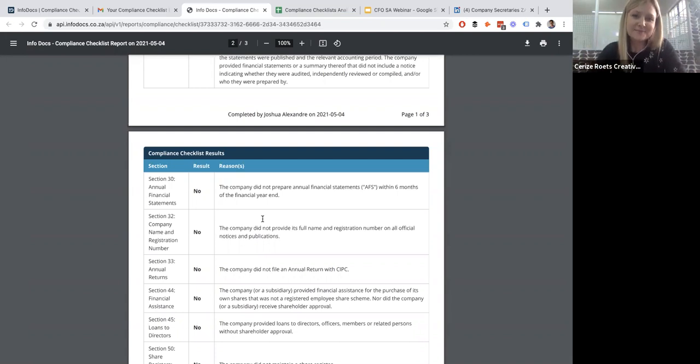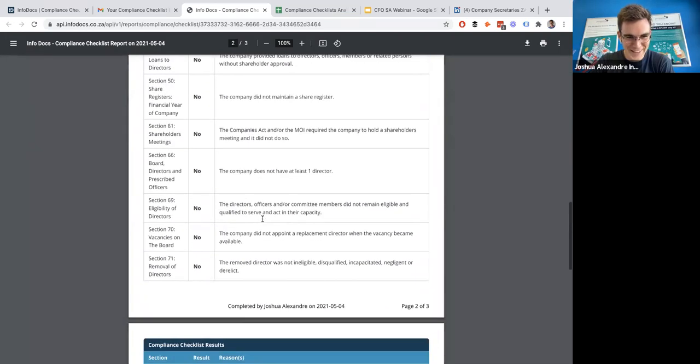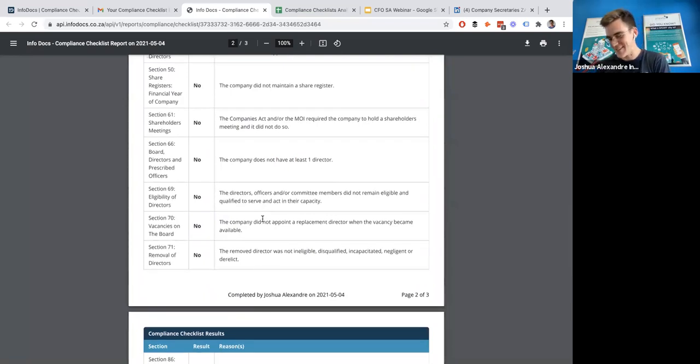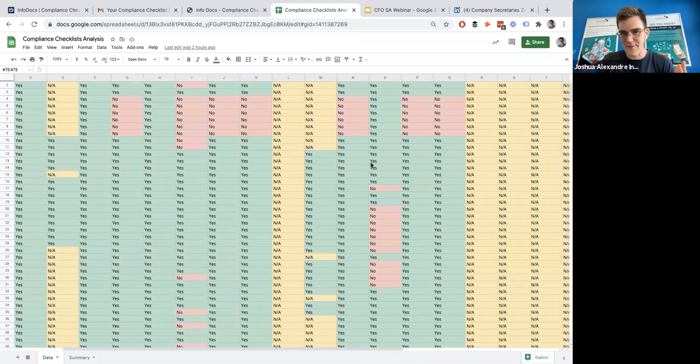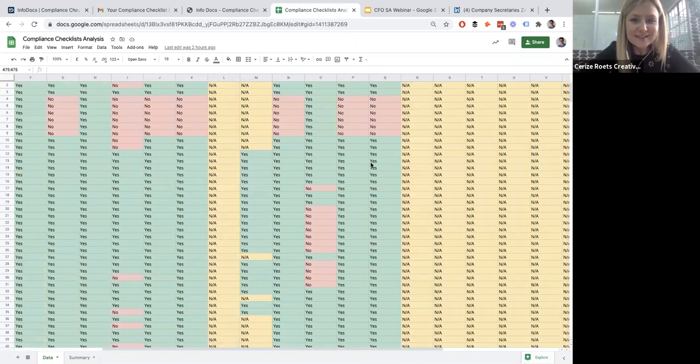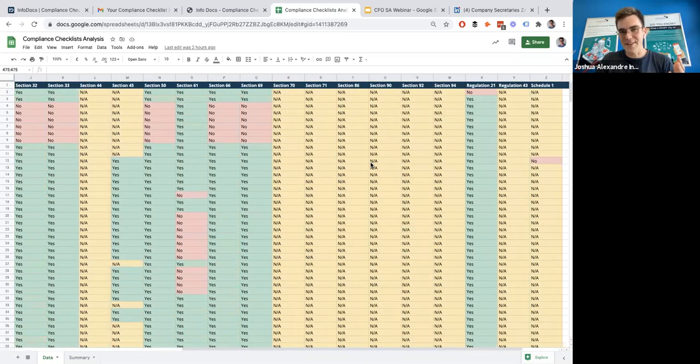Okay, I'll pick a different one then. 71. Okay, very good. Removal of directors. Now that one we can both attest to. All right. Okay. So here's the data. It's a big spreadsheet here. I've just highlighted all the yeses. Good to see. Where's the easy questions? Green. My goodness. Well, the non-applicables are pretty good, applying to most companies who haven't removed directors, for example.